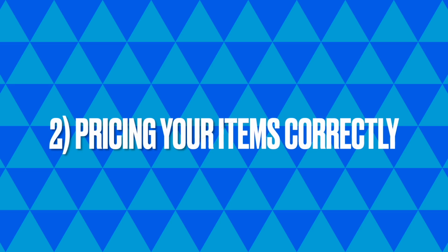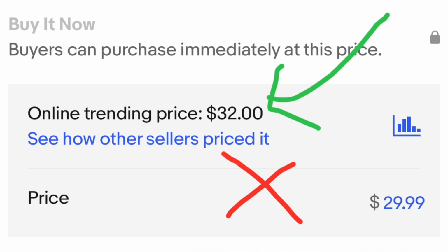Which leads us into number 2, which is making sure your items are listed at the trending rate. And first I want to say the trending rate is not what eBay recommends when you're doing the buy it now option where it says this is the trending rate. Those aren't accurate at all. Those are pulling from a lot of items that aren't that exact item. The trending rate comes from what we just looked at, those sold comps there.